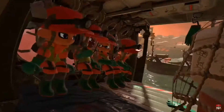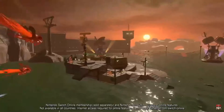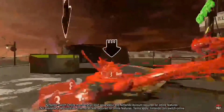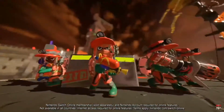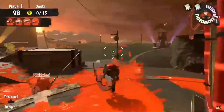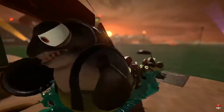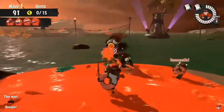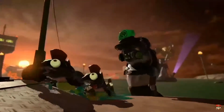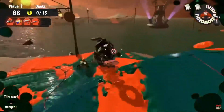Oh, wait, isn't this... Yeah, this is for Splatoon 3. I'm kind of surprised that there's a Splatoon 3 that's going to come to the same system. It's probably going to have to be sufficiently different, because, you know, Splatoon 2 is on the same system. And it looks like it might be, at least with this mode that they're showing.